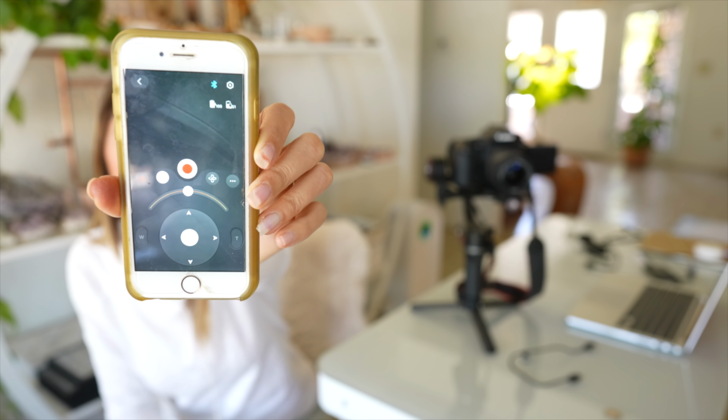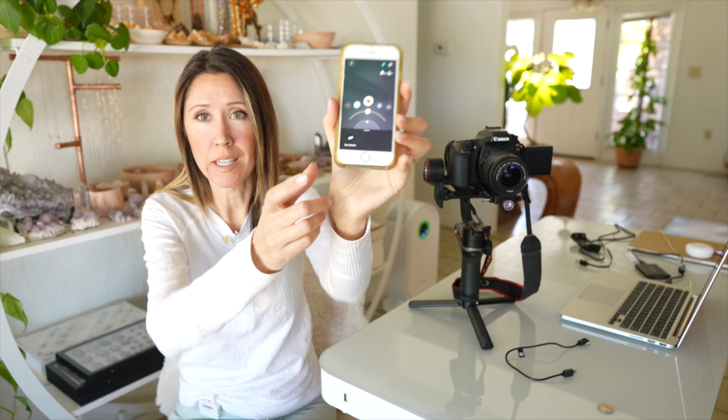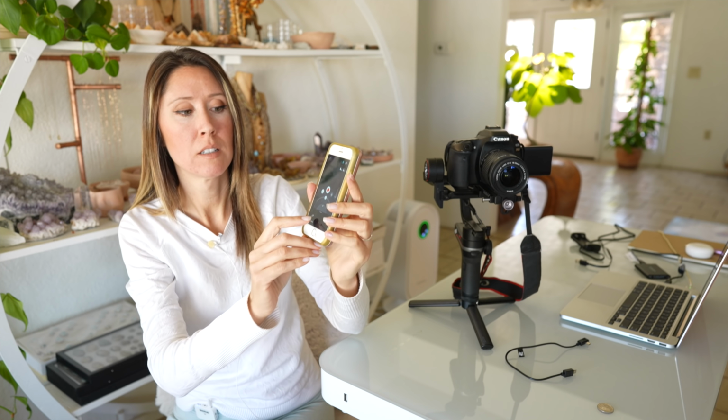So there it is, the Weebill S. It does have an app too. Are you guys able to see that? So that's what the controls look like. And I'm just going to go into sync motion down here. So you can control it with the app on your phone, which is kind of weird, you know?